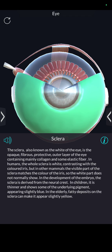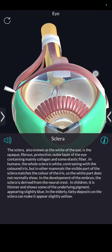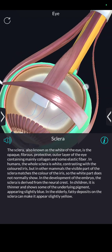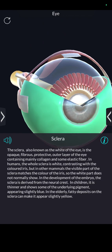In humans, the whole sclera is white, contrasting with the colored iris, but in other mammals the visible part of the sclera matches the color of the iris, so the white part does not normally show. In the development of the embryo, the sclera is derived from the neural crest. In children, it is thinner and shows some of the underlying pigment, appearing slightly blue. In the elderly, fatty deposits on the sclera can make it appear slightly yellow.